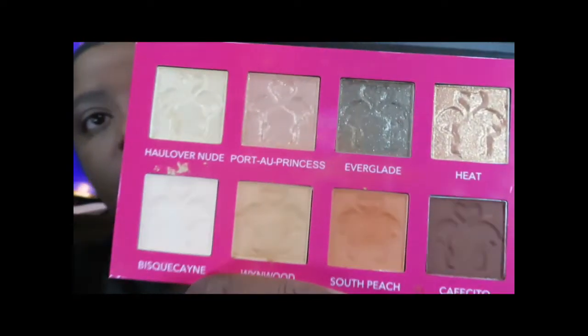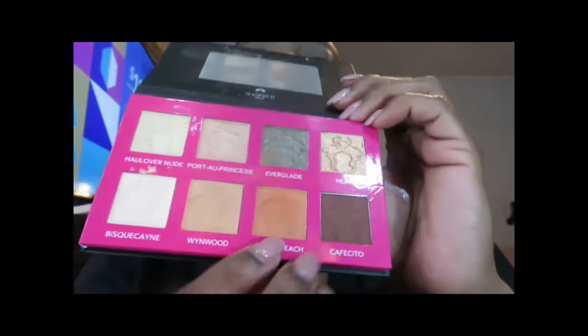Okay. And this is like, it got some glamorous colors in there. I see some golds and stuff. So, first we're gonna start off with a crease. I can't get it out. Okay.